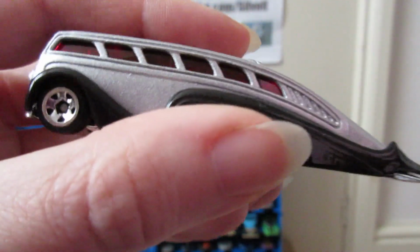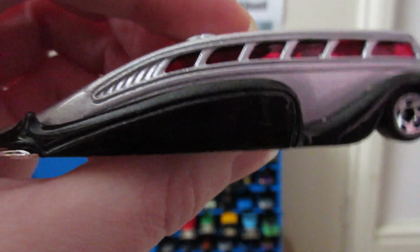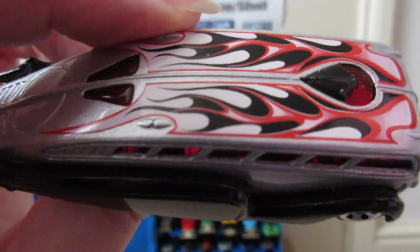It's a crazy shape. Hot Wheels released a load of these little cars that were really fancy, sort of weird artistic shapes, and I like them because I'm a fan of concept cars, which is, you know, sort of the first designs they make.